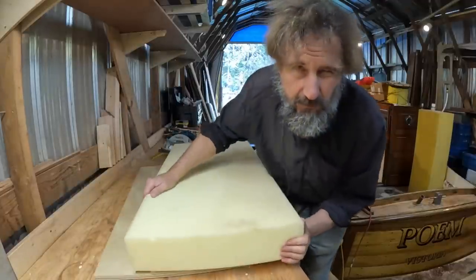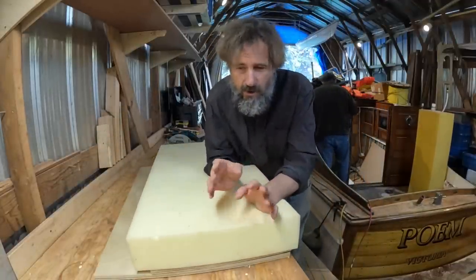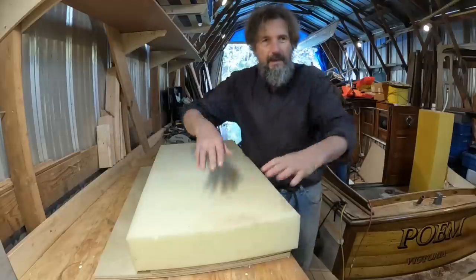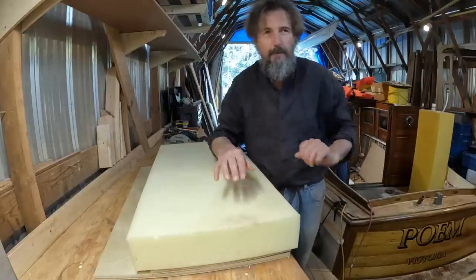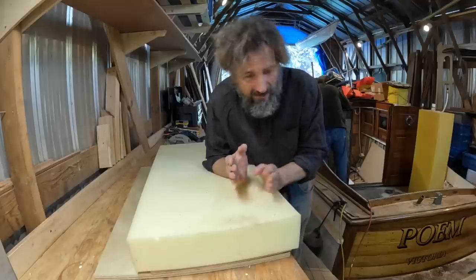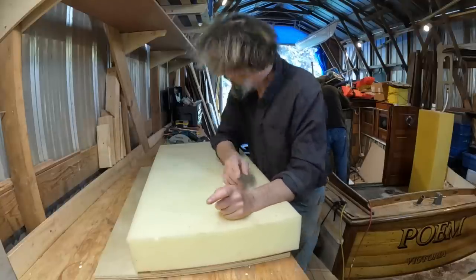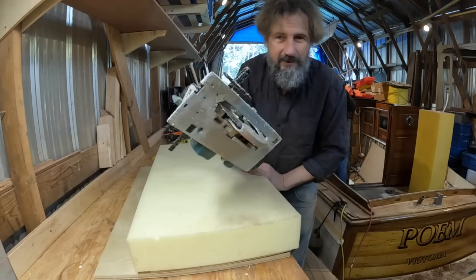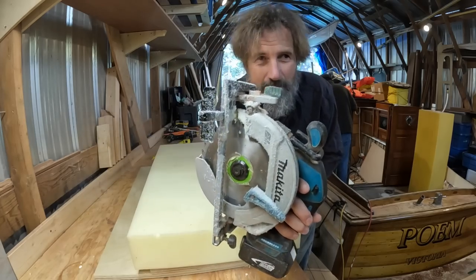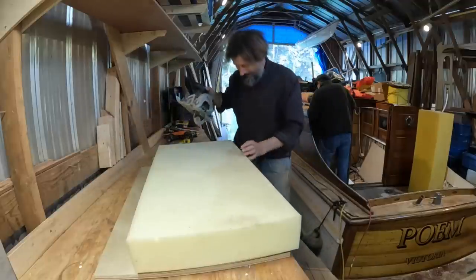Okay, this may seem a little out of sequence, but all will become apparent in a second. If you've been watching along, you'll remember that the backrests of the dinette are about 2 inches too tall. This is the foam of the backrest of the dinette, and I'm going to cut 2 inches off it now. And instead of putting it in the table saw this time, I'm just going to use the circular saw. You see how fuzzy it is? I already did one. Of course I was going to test it before I showed you all. Anyway, it worked pretty well.